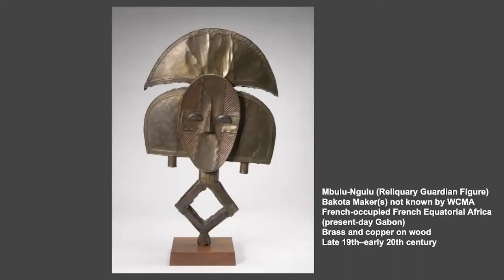We'll move to the last example that I'll bring. It's the most abstracted. Next slide, please, Ian. Thank you. And in this case, ancestors become divine beings. So this comes from an area we now call Gabon, made by a Bakota maker, but we don't know the name. But we can identify it as a female because concave faces with bronze strips would indicate that this is a woman. We also notice the flat disc on her head and to the sides, which would indicate hair, and then the little spools would indicate earrings.